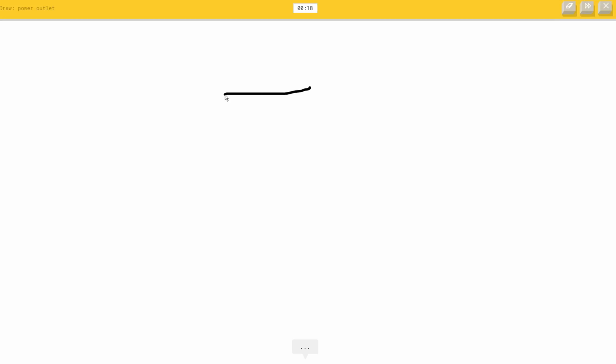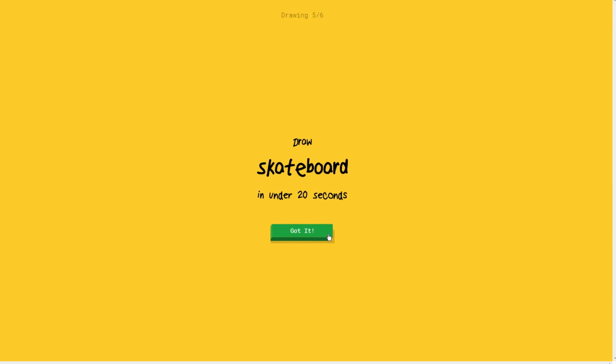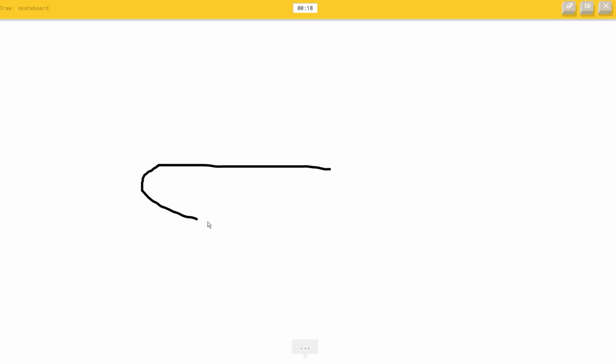Power outlet. That should be easy. I see door. Or square. Or telephone. So I know. It's power outlet. That's right. Skateboard. That should be easy enough, right? I see a keyboard. And then just like or pond. Little wheels. So I know. It's a skateboard.